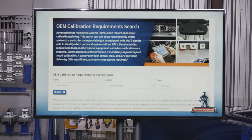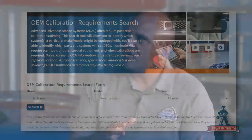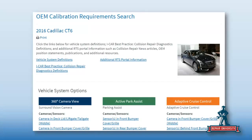So again, if you're writing that estimate and you identify that this vehicle is equipped with a blind spot warning system or a collision braking system or adaptive cruise control, this particular search function will let you know which options are available on the vehicles, where the different cameras or sensors are located, kind of a general proximity area. For example, on this, we're at a Cadillac. We did a 2016 Cadillac CT6.